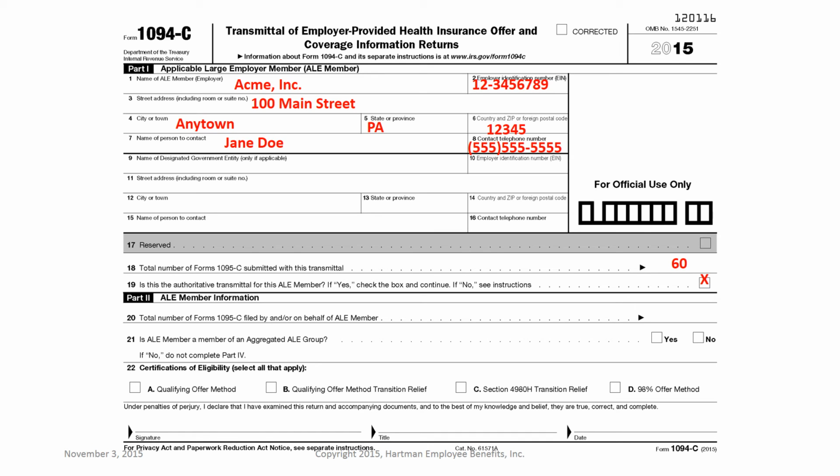However, to my prior comment about some employers being able to submit these in batches, if you were submitting just a batch of 1095C forms, you do include this as a cover sheet, but that cover sheet does not get the full completion as the authoritative transmittal. That's not going to come up too frequently. I don't believe there's an example spelled out in the IRS instructions on the form that you can read through. In general, though, for every employer that's going to be completing this, they're generally going to be completing this as the authoritative transmittal for their EIN.